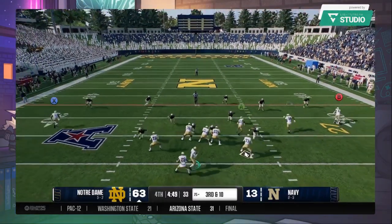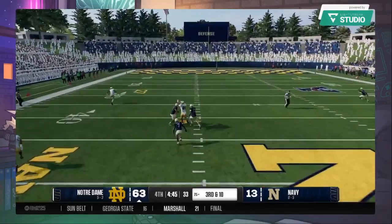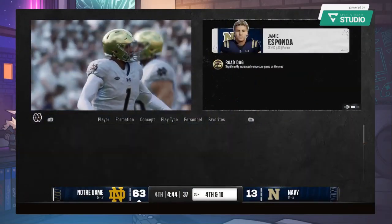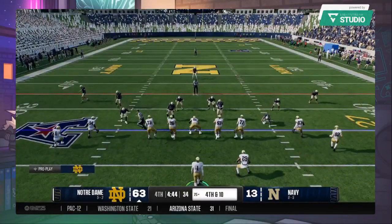They line up with some serious work to do if they want to convert this one. He'll take another shot here, and it slips through his fingers, incomplete. That would have been a huge gain if he could have held on.